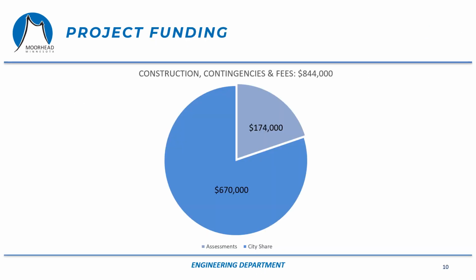We've estimated that the project will cost approximately $844,000. That includes all of the costs associated with construction, contingencies, and fees. The funding for this project comes from two sources: special assessments and a city cost share. Special assessments on the project will consist of front footage assessments. In total, the assessments are expected to generate approximately $174,000. The remaining $670,000 will be funded as a city cost share paid through general property taxes.